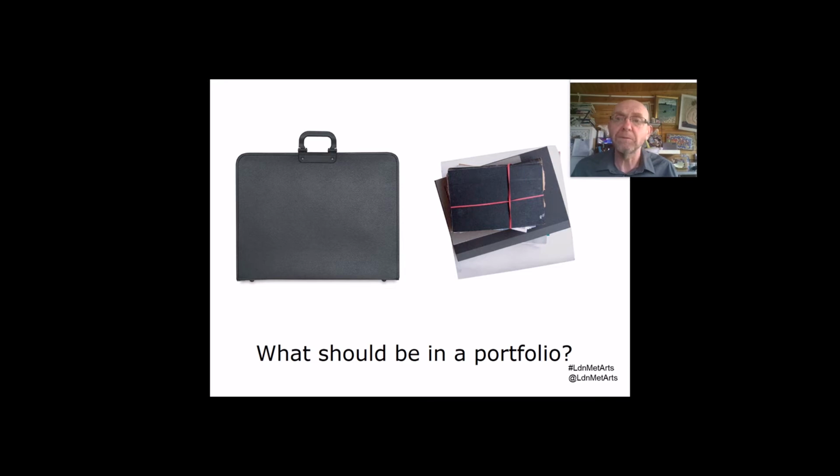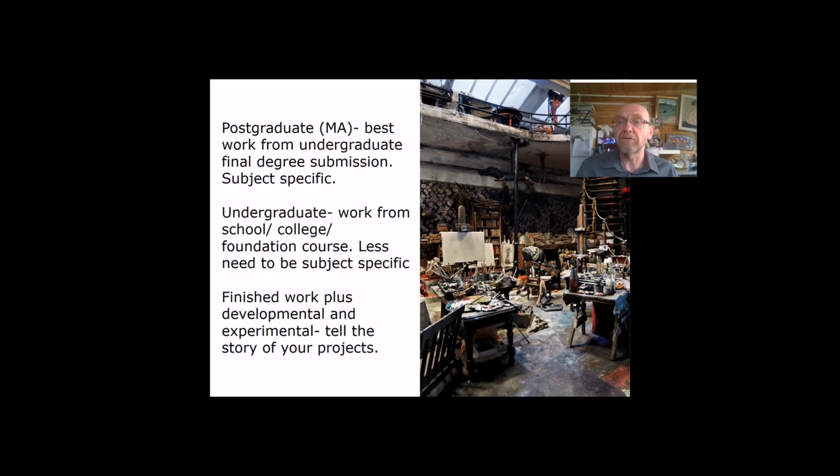So what should be in a portfolio? Well, it clearly varies depending on the level of study. But typically, I'll say a bit less about the postgraduate portfolios, because they're a bit more straightforward, because you've done an undergraduate degree already. You're applying for MA Interior Design, say, you've done a degree in interior design or architecture or 3D design, and you'll have a portfolio that shows degree level work. And you've already been working on a portfolio throughout your course for that purpose in a way.